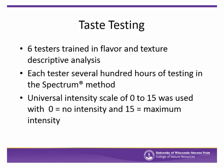And then we also did taste testing. So we actually ran this through NC State, who has a peanut test tasting lab down there. And we use them because, I mean, they test bazillions of samples, basically, of nuts. So these people are extremely well-trained in the spectrum method. Each one of the testers we used had several hundred hours of testing experience, so they've done this for quite an extended period of time.